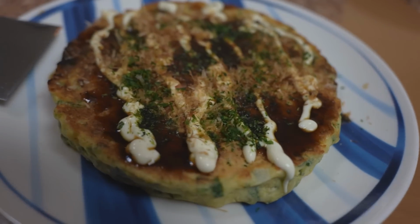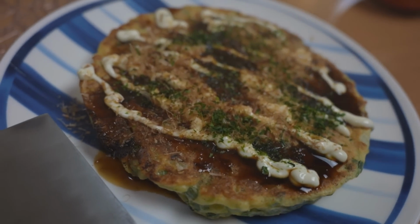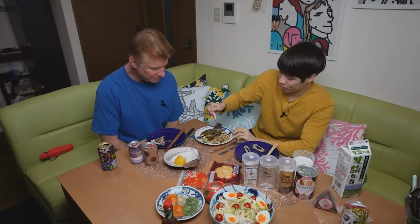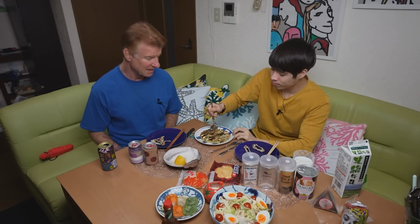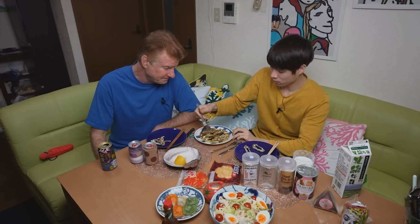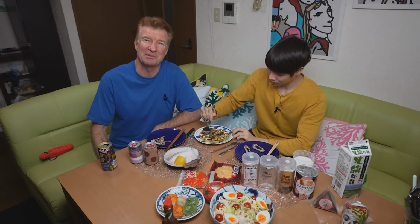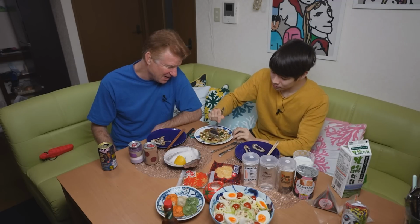The Okonomiyaki? That was one of the Japanese words that was hardest for me to learn. Okonomiyaki. So many syllables. But you can just call it a Japanese pancake. That works too. But it's not a sweet pancake. It's more like a dinner pancake. Yeah, so good job cutting it up.